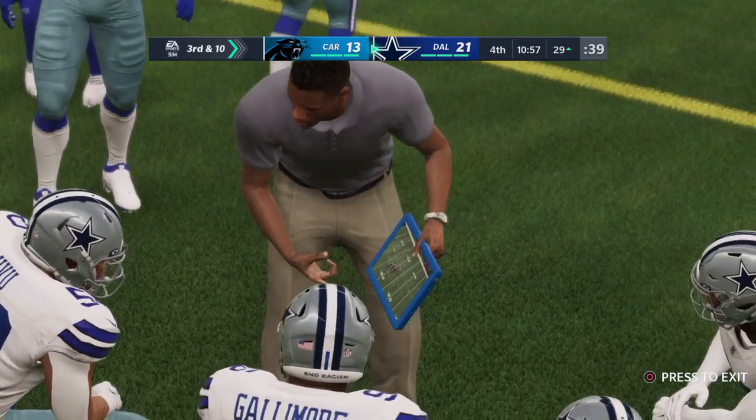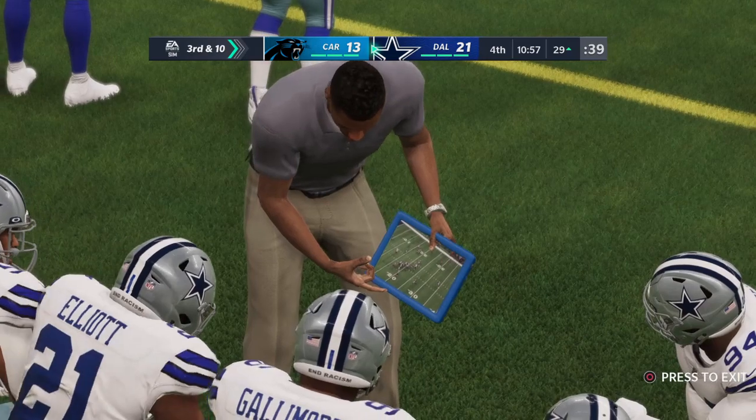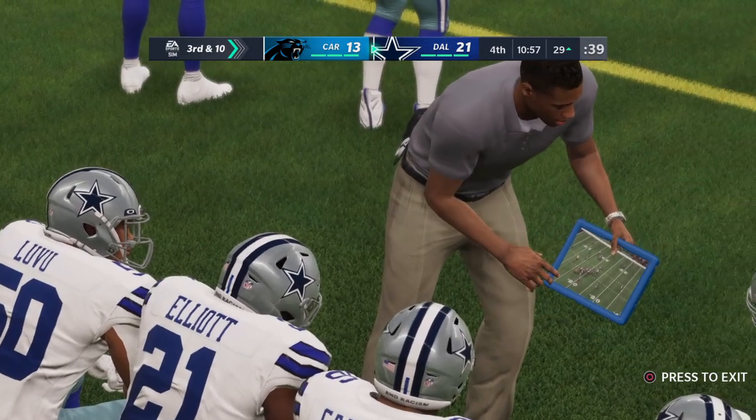Receiver coaches preach to their guys all the time. Separation, that's what's going to make the play successful. That time there was very little, and I think they were actually fortunate that it was only knocked away and not intercepted.